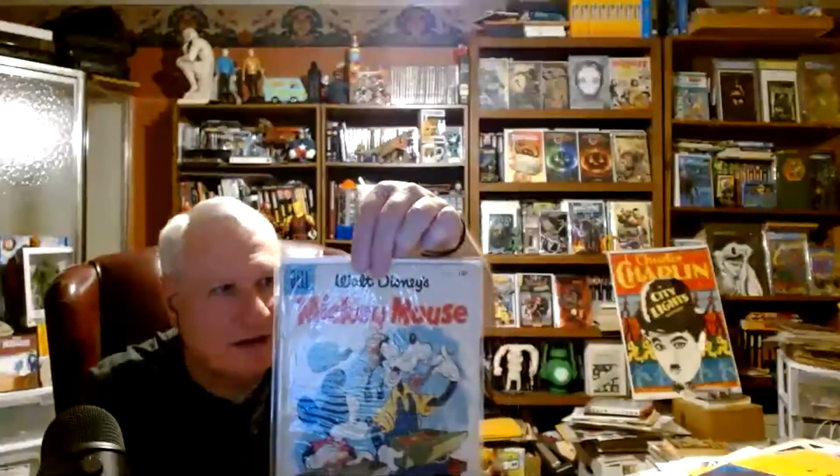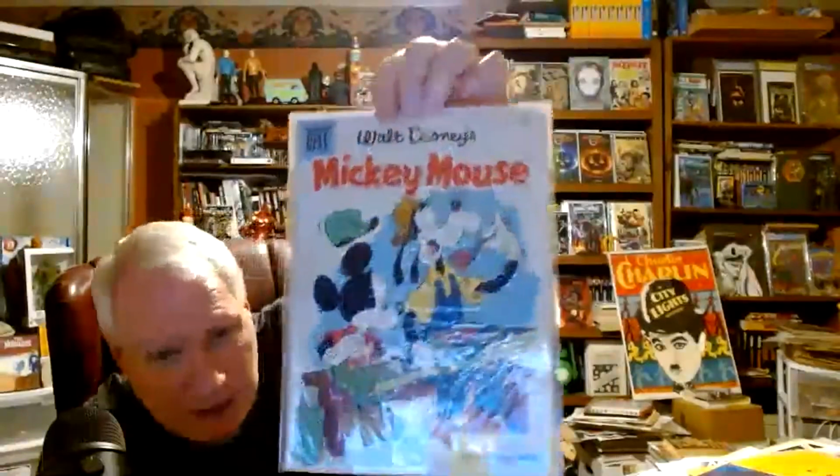Walt Disney, Mickey Mouse, number 44. Important. See Dell's pledge to parents on inside front cover. They would put a pledge that it would be wholesome, entertaining entertainment for your children. This does have Glinda lightly written in pencil up there. So I guess this is Glinda's old copy. If you want it back, you can't have it back, Glinda.